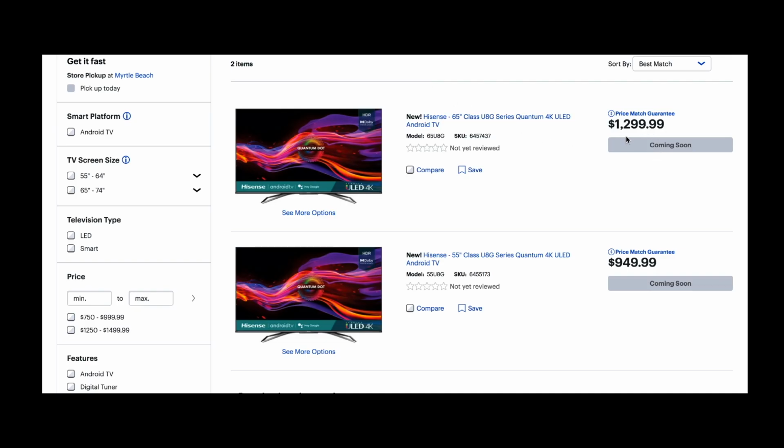Like I said at the beginning of the video, this TV is launching right at $1,299. For anyone asking my opinion on this, I've been using the Vizio for a few months now. The TV is phenomenal. Gaming is phenomenal.